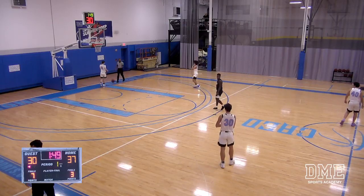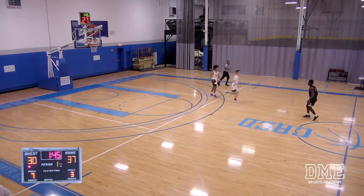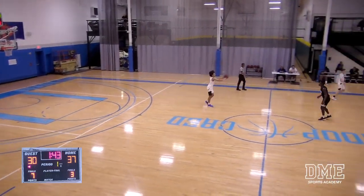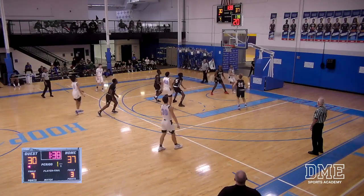It looks a little winded. Jalen brings the ball down the court against the 2-3. Gets a good look from the top of the key. No good.